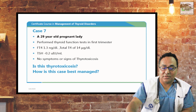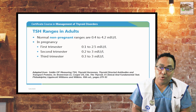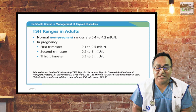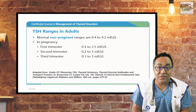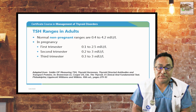Why? The reason is, during the first trimester of pregnancy, what happens? There is hCG, no? So hCG has a similar homology to TSH. So hCG can cause a suppressed level of TSH. So you should not treat the patient in the first trimester of pregnancy for thyrotoxicosis if they have a suppressed TSH. That might be due to the hCG level. So you have to wait and watch for 3 months and repeat the TFT after 3 months. Okay, don't give carbimazole.